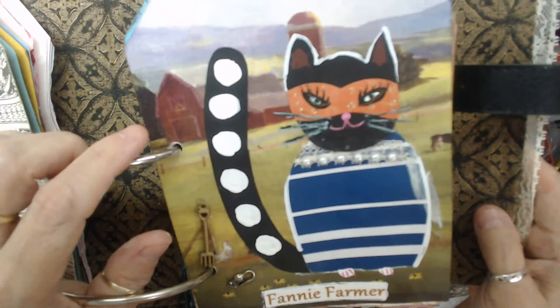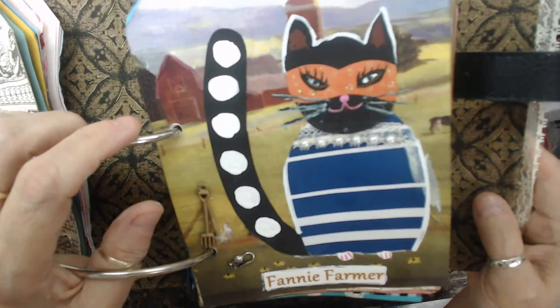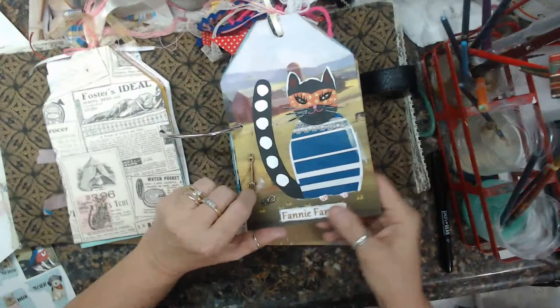Yeah, Mitzi, I'm a beadaholic. My name is Beth, and I'm a beadaholic. Yeah. I buy beads and look at them.